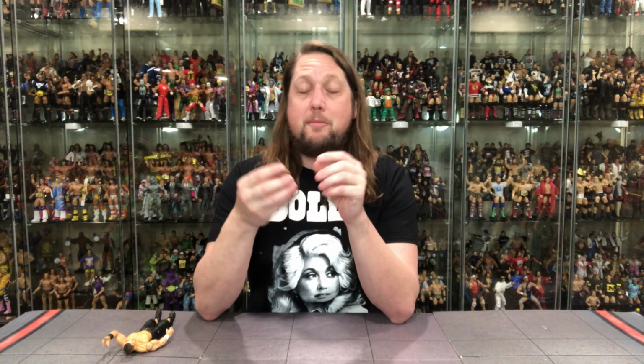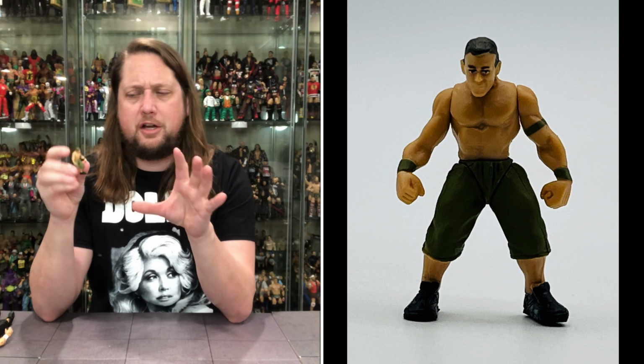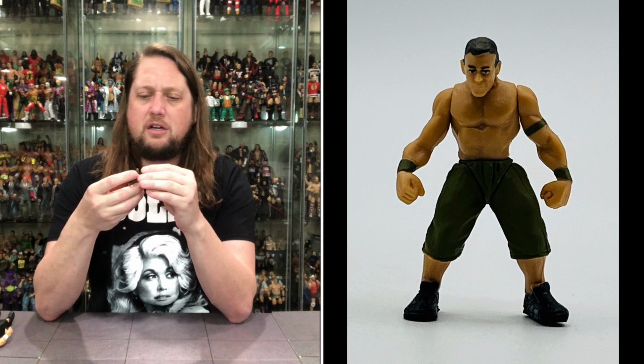Goodbye. And we're going to dive into the Micro Aggression right off the bat. Can you believe this? I've seen these. I've held packaging for these, but this is the first time I've ever held a Micro Aggression figure in my hand. Very, very weird little figure here.